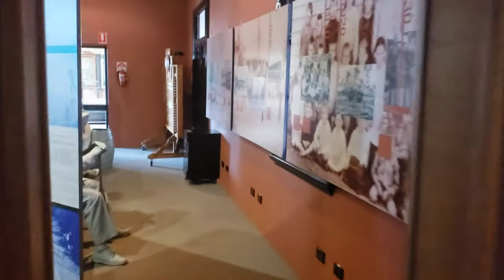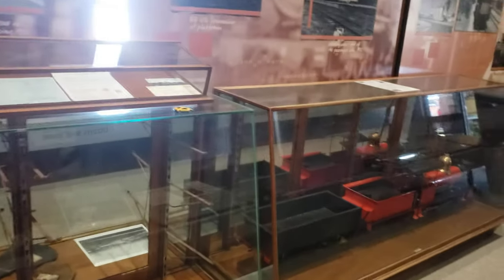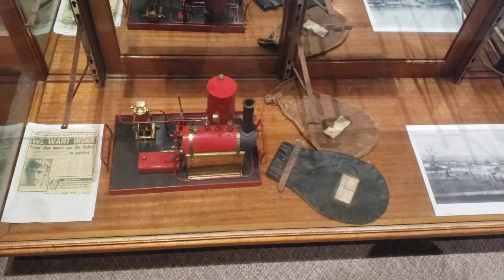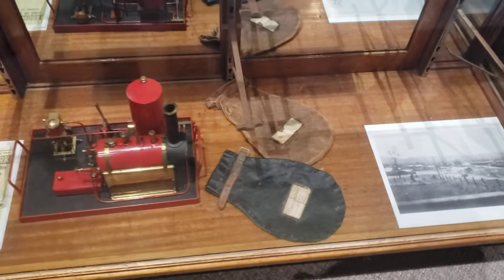All right. A little bit more of the film there. It was the point where the narrow gauge Queensland tracks met the New South Wales track. Passengers would have to change trains to continue their journey north or south. What a nice display. And some other information there. Not quite sure what those are.